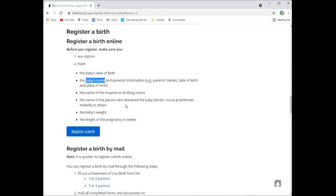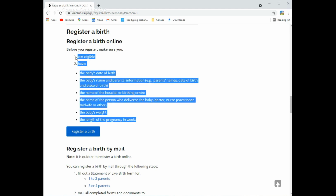Also, when your baby is discharged from the hospital, you will be given a discharge letter which will contain the name of the hospital or birthing center. Most importantly, double check if you have the name of the person who delivered the baby. It will be there, but just make sure you double check it. The person who delivered your baby could either be a doctor, nurse practitioner, midwife, or any other medical practitioner. It will also contain your baby's birth weight and the length of pregnancy in weeks. Once you have all this information with you, you have to click on register a birth.